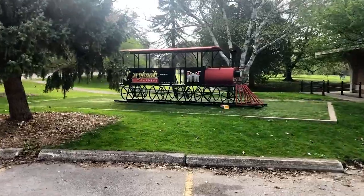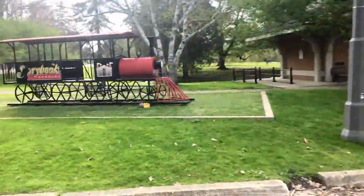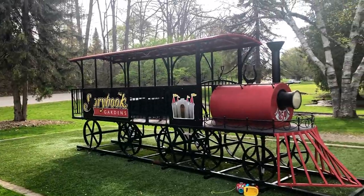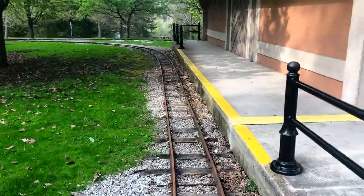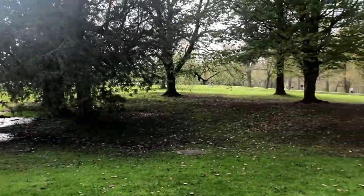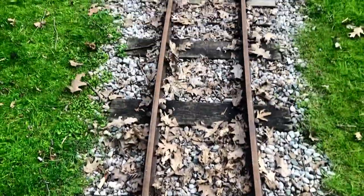So we're on the other side of the parking lot now. The castle and entrance is way over there. We're over here, and yet there's another ride. I mean, this is just a display, but if you look back here, you can see the tracks for the Springbank Express. It's a little miniature train that goes all the way around this little section of the park. And look how small the tracks are. They're so teeny tiny.